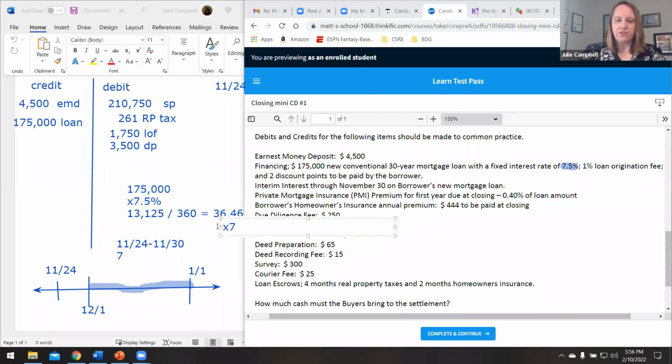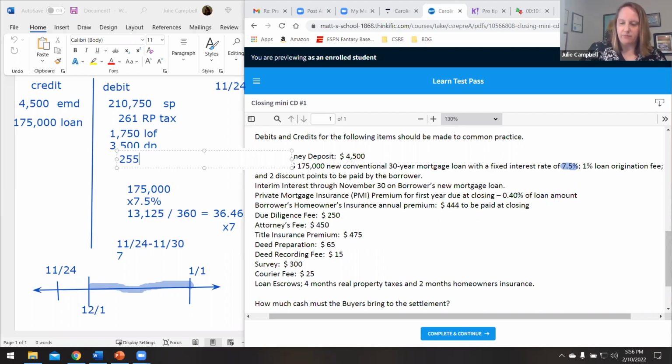Buyer owes their lender for 7 days. So I have a charge, a debit to the buyer for interim interest of $251.21. Now the buyer has paid their interest to December 1st. They are caught up on their interest payment. Questions?